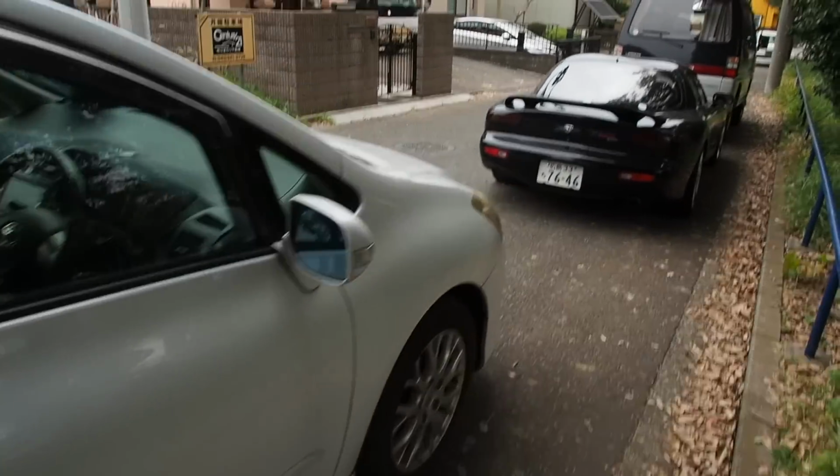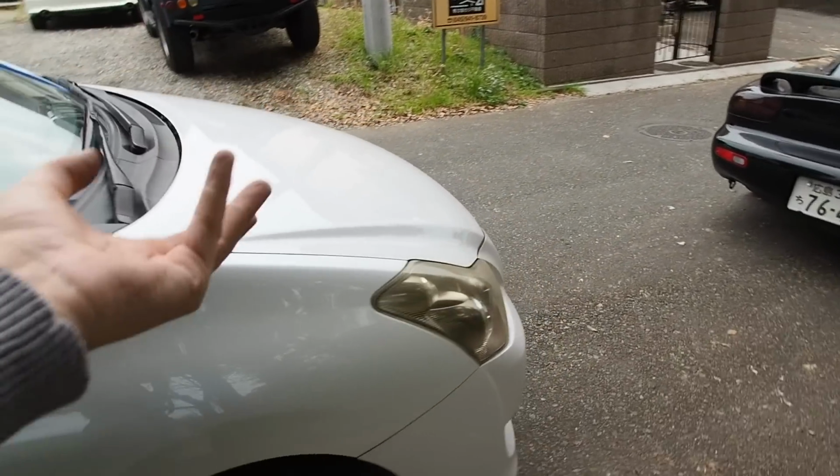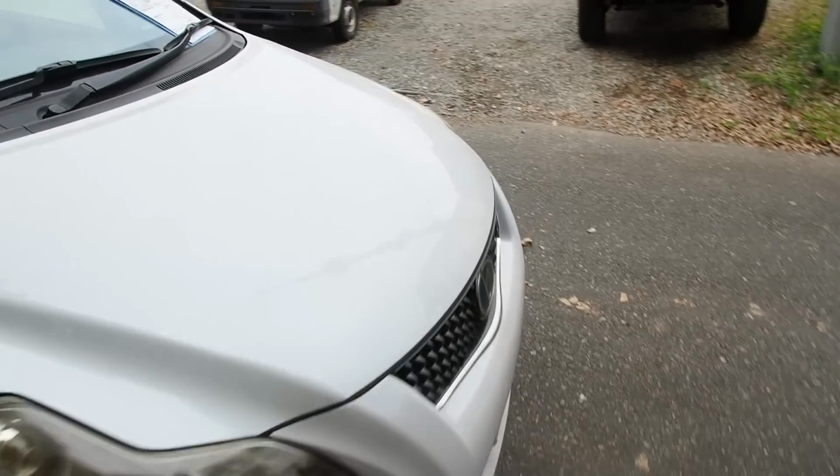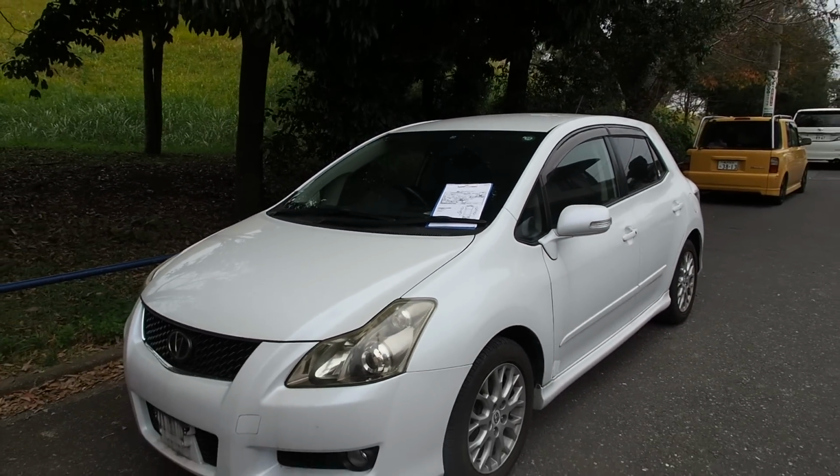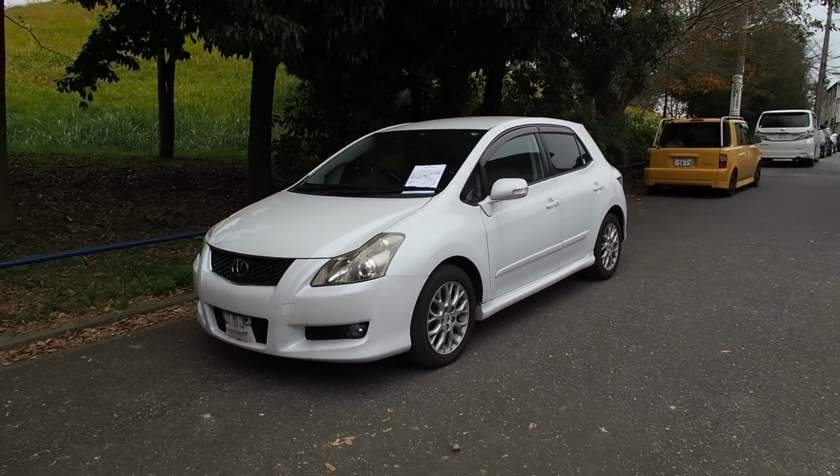Okay, so to wrap this up, I think that the body is in really good condition. I'm a little bit disappointed at the amount of wear on the interior, but it's not bad. I think the price was right for the condition, and so there we have it. That is the end of the review here.